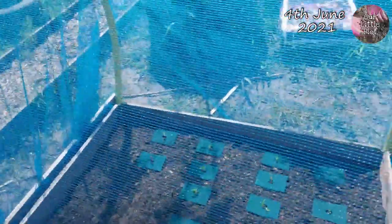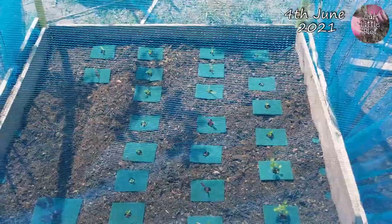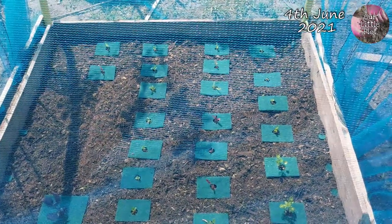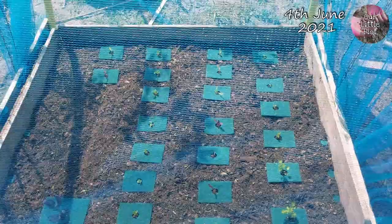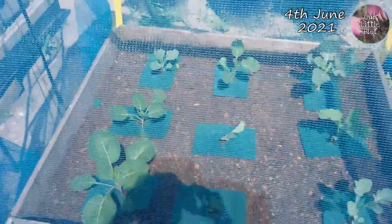Okay, so this is the bed that I put those little plants in last time. And as you can see, nothing's eaten them. I thought something might try, because they were so small, so that's why I put those scouring pads over, but they seem to be working. Let's just turn you around.